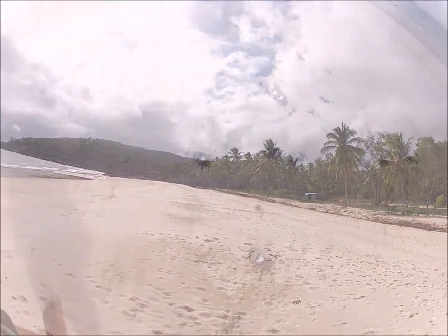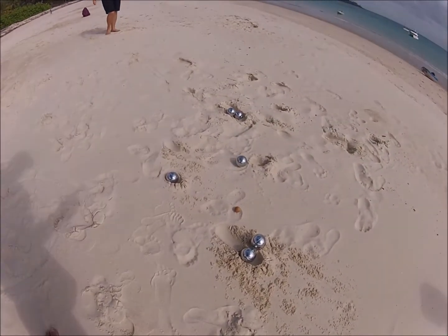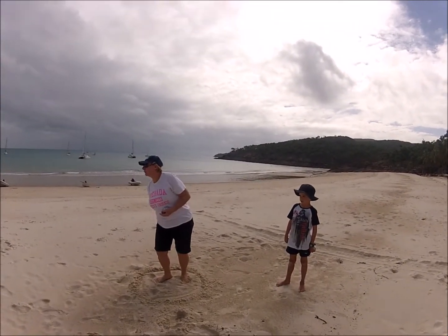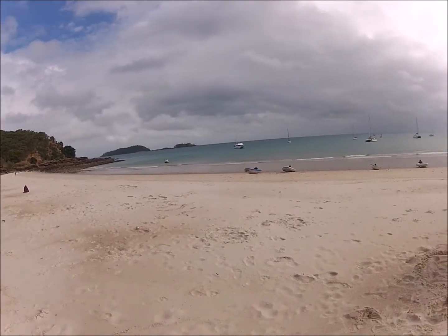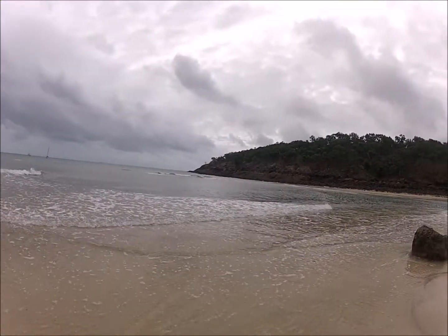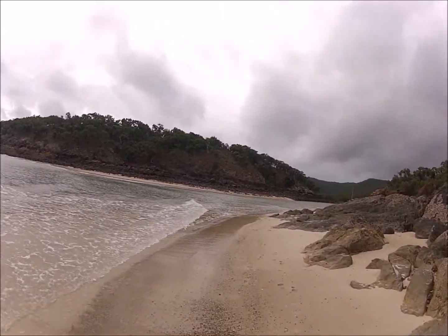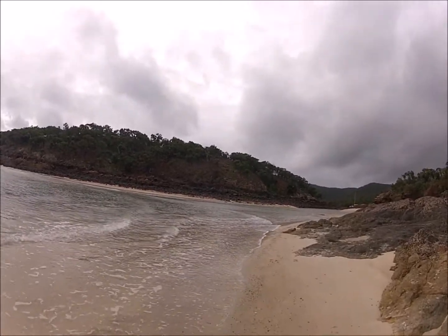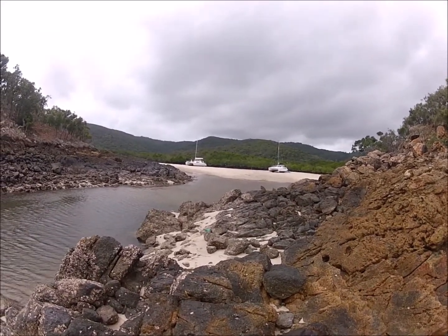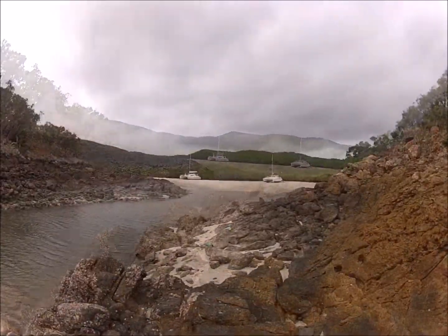We even found the time for a friendly game of petanque. One of our fellow cruiser's children, young Ethan, showed us how it was done. We went for a stroll from one end of this little beach to the other, up into a lagoon, where we found these two catamarans sitting up high and dry, and they can get away with it with 6 metre tides we're having here.